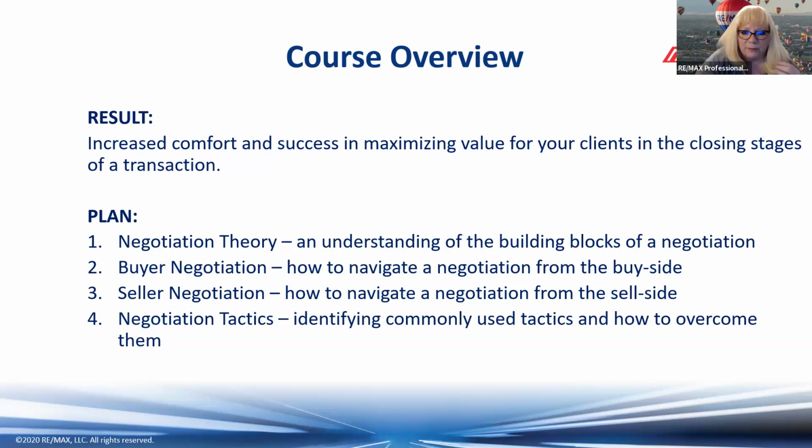Understanding people's personality styles and where they are emotionally matters because, unless they're an investor, and even investors can be emotional, there's emotion involved. This is a big decision. People who are selling a home or buying a home are making the biggest financial decision they'll make at this point in their life. We have to understand that and how to navigate it successfully so that they feel comfortable, like they're in a safe space.